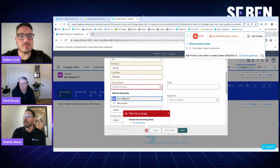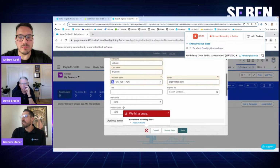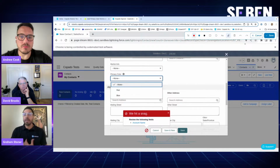So while I'm here, I'm going to go ahead and populate a couple more fields. Oh, come on, a little bit of a lag there. And I'm going to take a look at my primary color pick list here. And if we select this, there are only two colors in here. As a tester, whether this is in the requirements or not, I think we're missing a primary color, which I believe is yellow. I'm not an expert at these things, but I'm going to add a finding now.